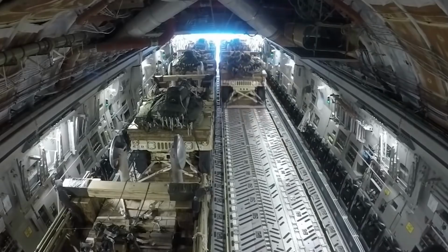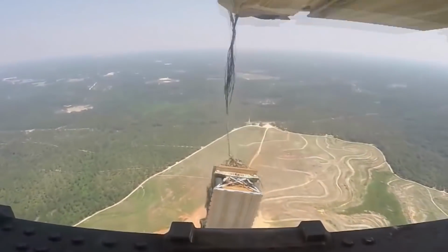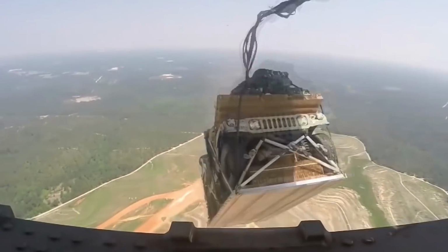The Globemaster III can airdrop up to 60,000 pounds in a single drop, or about 10,000 pounds in a sequential drop. This also includes vehicles, such as Humvees and the Abrams tank, with existing footage showing how the maneuver is performed from inside the aircraft.